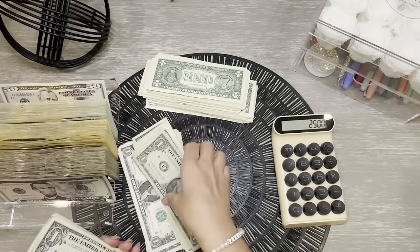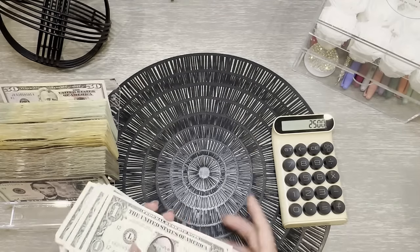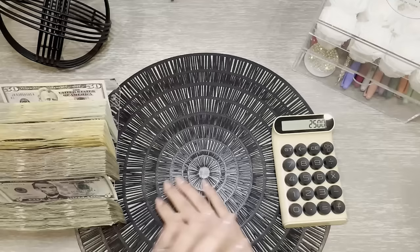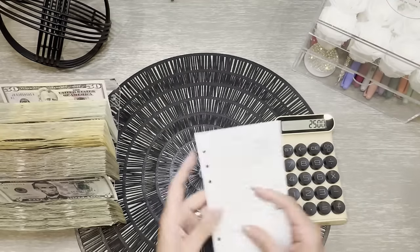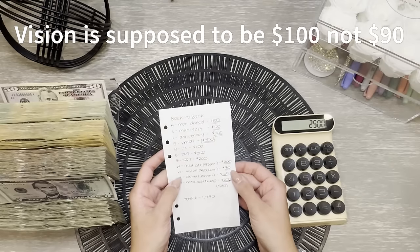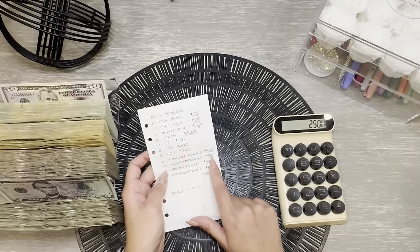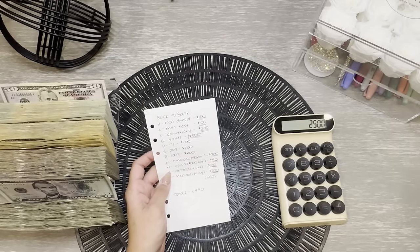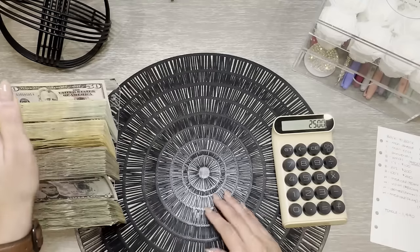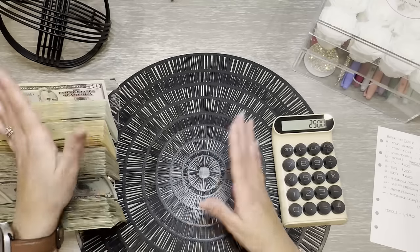$2,500 total. I must have counted something wrong. I don't know why I have an extra 10 in here. Oh boy. What did we do wrong? Or maybe I added up these wrong. Oh, you know what? I wrote down that I have $90 here for vision, but I think it's supposed to be $100. Let me double check that real quick. But anyways, this is $2,500. I'm sure when I'm editing, I will find the error and correct it.